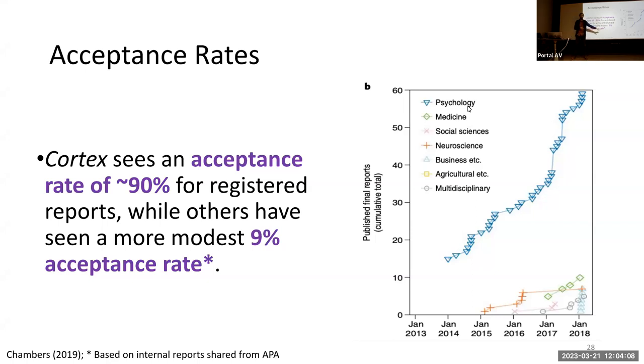We do see that other journals are at about a 9% acceptance rate. This is the APS or the APA journals within psychology. They're saying about 9%, and this number is probably even higher than that because there were still a lot of papers under review, so it could be in the teens. In comparison, those same journals have an acceptance rate of about 20% generally speaking. So we see that registered reports tend to be accepted less than regular manuscripts, but not drastically different.